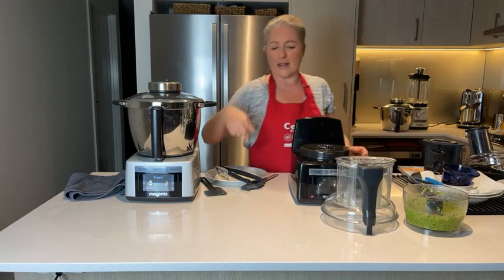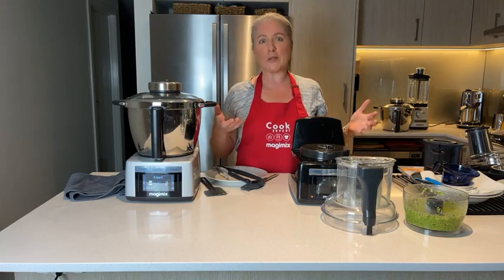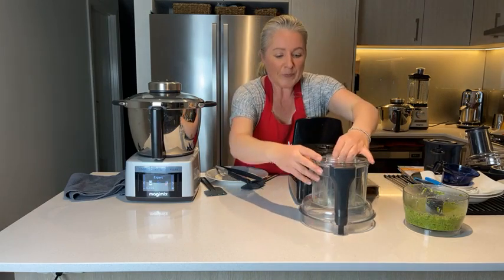It's a shame that it is clean, because then I could have repacked it straight away. I could have been packing the dishwasher while we were on here live. Okay, not going to happen.